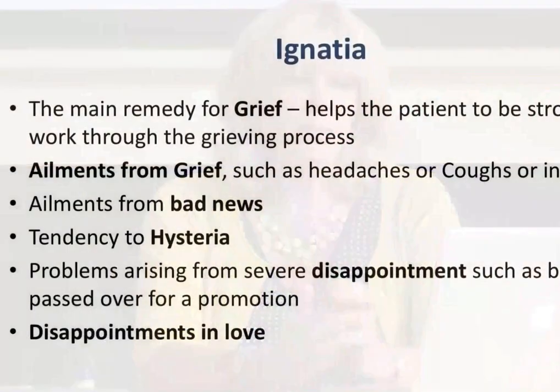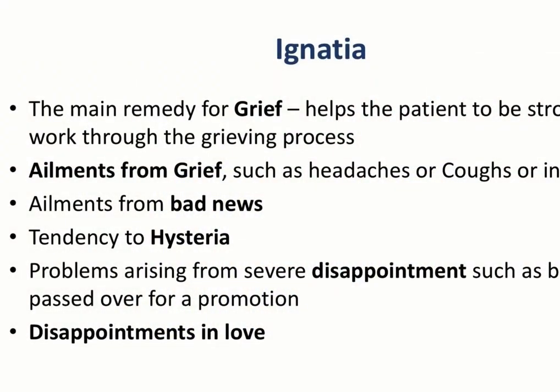Ignatia, St. Ignatius bean, is the remedy, and it's a brilliant remedy. The main thing that we are going to use Ignatia for is grief. It's the number one remedy for people who have lost someone dear to them. It helps the patient to feel strong enough to work through the grieving process. It's not suppressive. It doesn't stop them grieving. Grieving is a process that has to be got through.